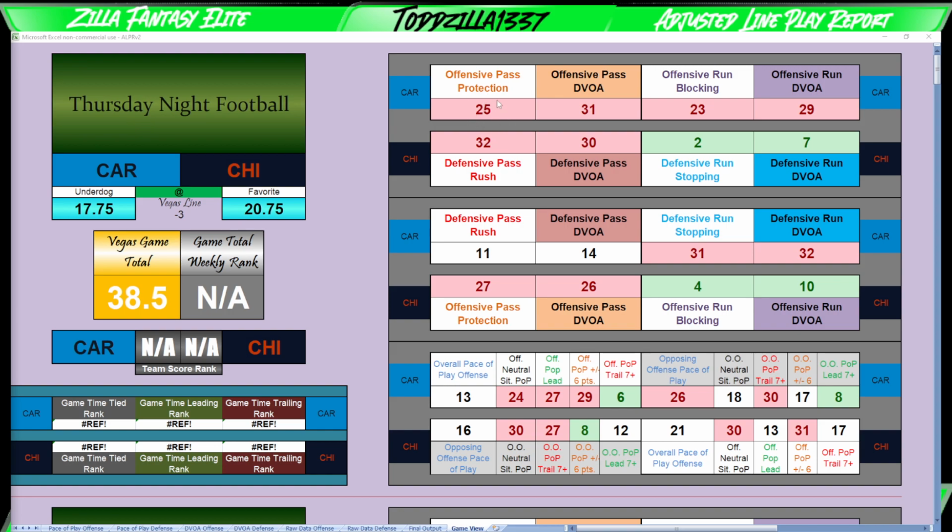So Carolina, number 25 in pass protection. Chicago actually dead last at 32 in the defensive pass rush. What this tells me, it's a red-on-red matchup, but Carolina should have a little bit more time in the pocket than they're used to. That's going to be a little bit better for Bryce Young. He's probably going to find himself with more time than he's used to behind that bad offensive line, which will be good for Carolina's pass game. They should be a little bit better than expected in this particular matchup just because Chicago's defense is so bad.